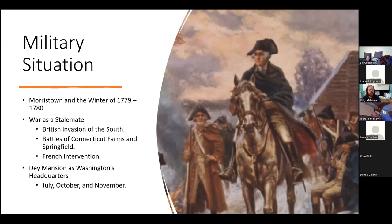Now, our story specifically for Dey Mansion starts with the winter of 1779 to 1780. It is the harshest winter on record for the 18th century. There are 28 snowstorms that hit the United States, burying the Northeast in snow. Snow accumulations are somewhere around 6 feet or more, at least where we're at in Morristown, where the Army is resting. So you can imagine in those little log cabin huts, you open the door and there's 6 feet of snow. I'm sure it would have been awful.